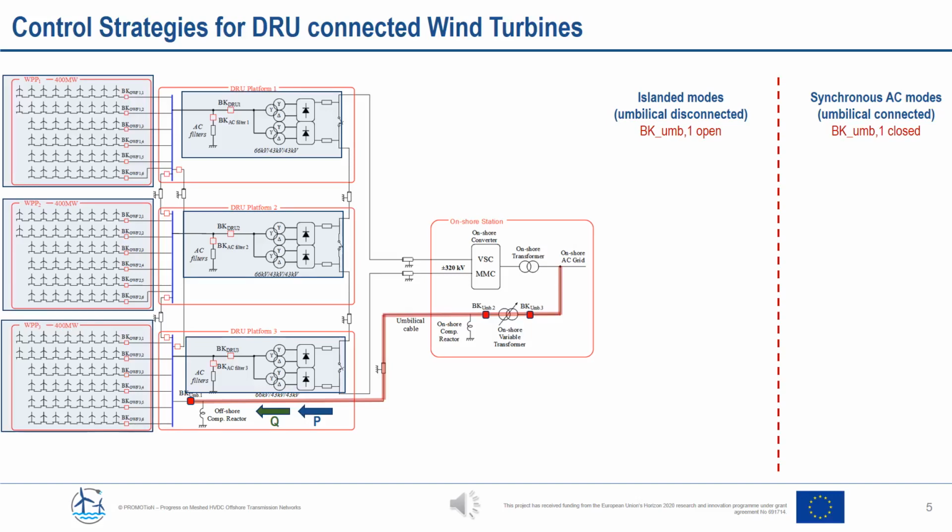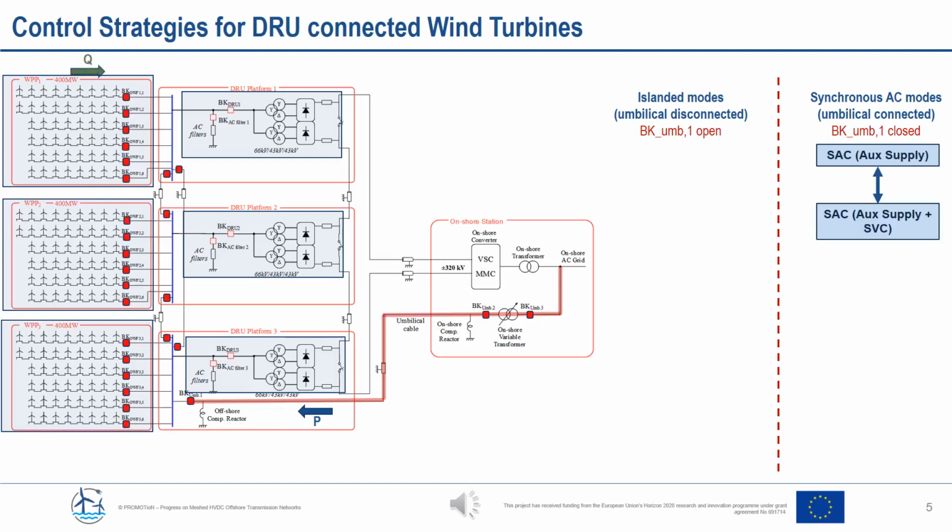To start the whole system, what we do is first connect the umbilical cable to energize part of the offshore array cables. Then we connect some wind turbines and operate them in STATCOM mode, so now they can control the offshore AC grid voltage. Then all the rest of the array cables are energized and the remaining wind turbines are connected. At this point, the active power reference through the umbilical cable is set to 0, and now the wind turbines are supplying their own auxiliaries.